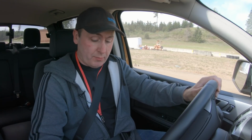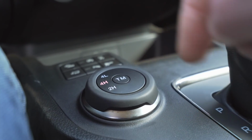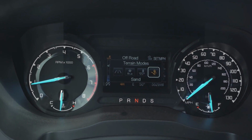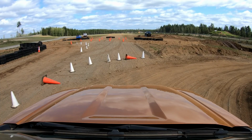Okay, so I'm going to now switch back to neutral. I'm going to put it into 4 low. The TM button here in the middle lets me set the different terrain modes. There's normal, there's grass, gravel, snow, there's mud and ruts. Quit telling me that advanced track is off.